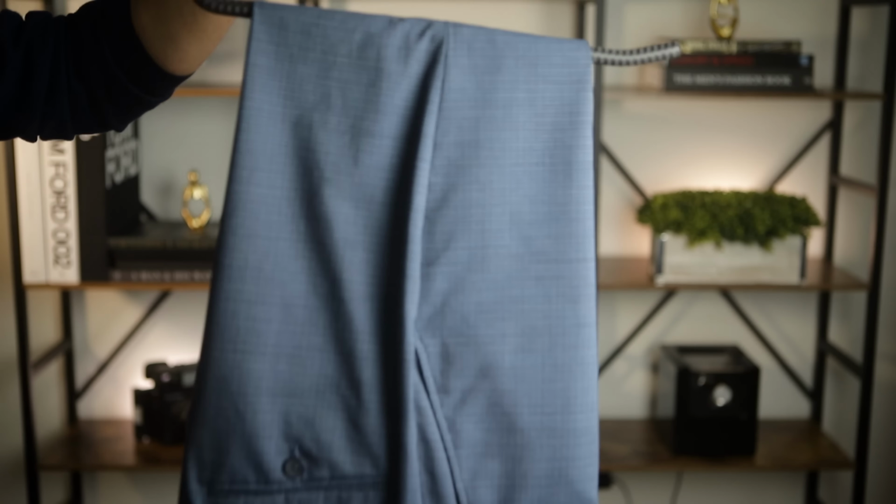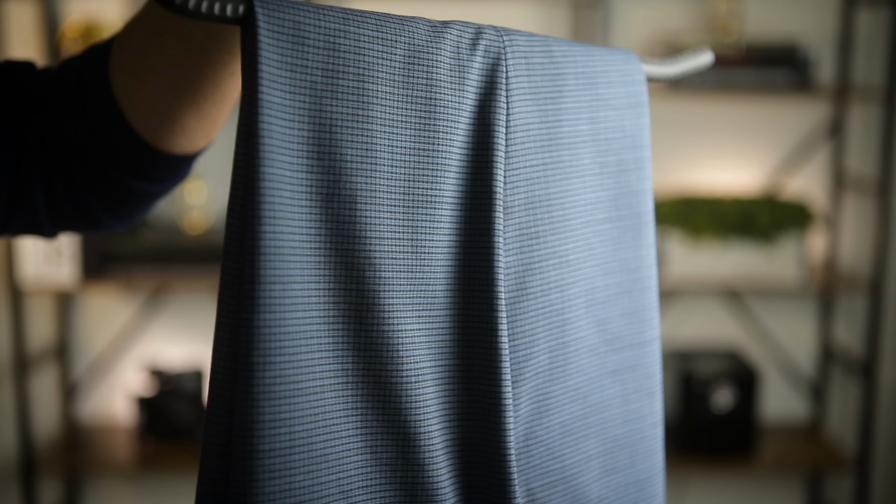If you want to add another pair, go for something maybe in like a navy blue. I would avoid black because that's a little too formal.